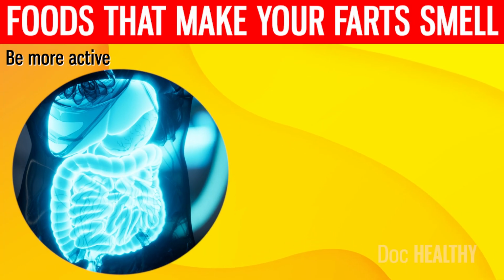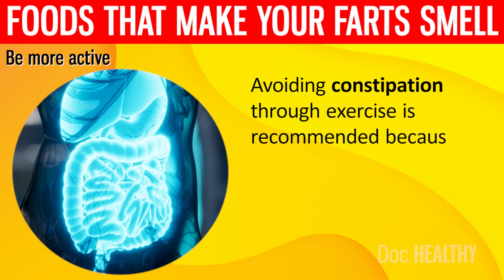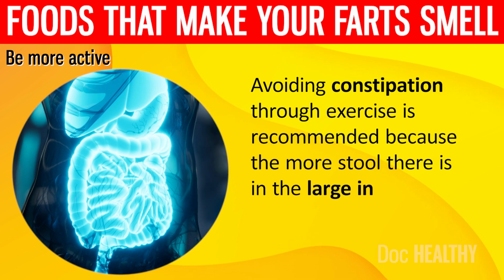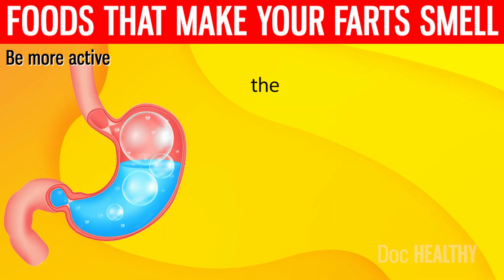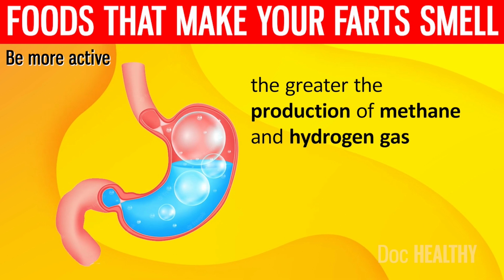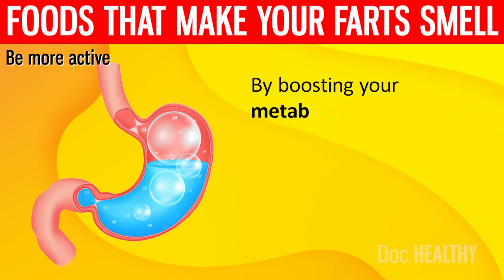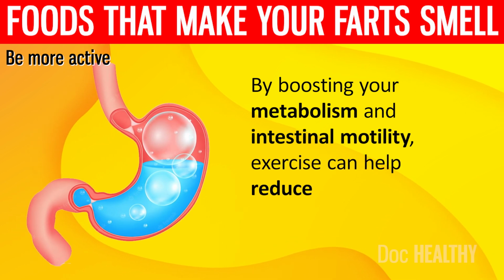2. Be more active. Avoiding constipation through exercise is recommended because the more stool there is in the large intestines prior to fermentation, the greater the production of methane and hydrogen gas. By boosting your metabolism and intestinal motility, exercise can help reduce excess gas.